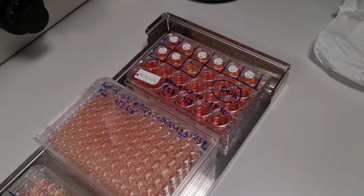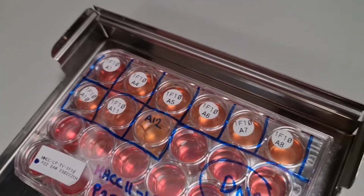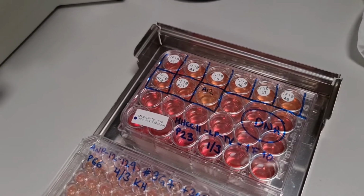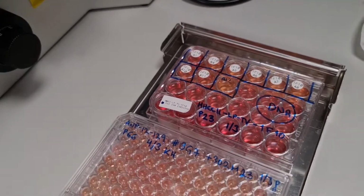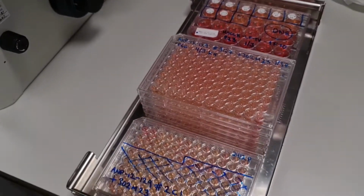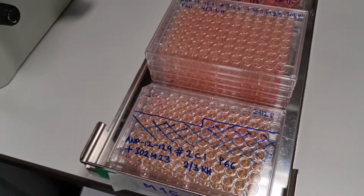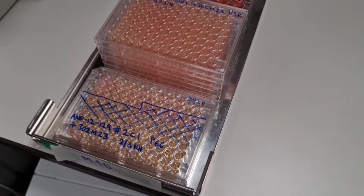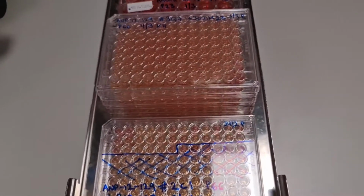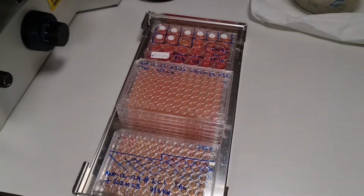So you can see here that some of the wells are really orange and really yellow, and that means that the media is starting to get a little bit acidic, and that's why the colors are changing, because of the phenol red inside our culture medium. Normally if you want to keep the cells growing healthily, you need them to be sort of reddish, pinkish. I don't know why on the screen here it looks more orangey and pink, but right in front of my eyes it looks really yellow, so I definitely need to change this.